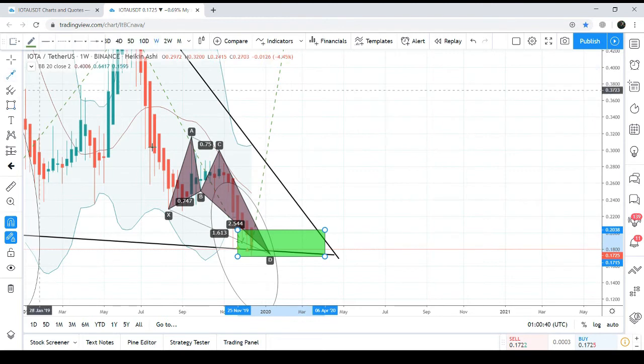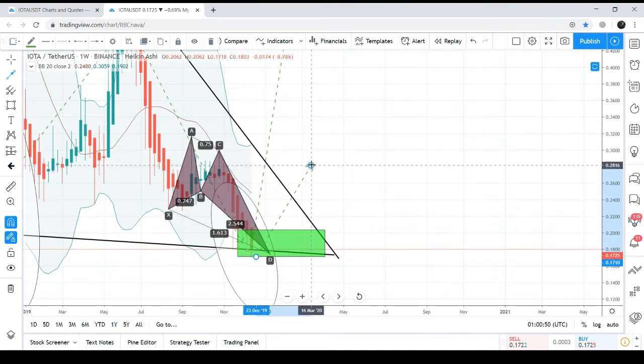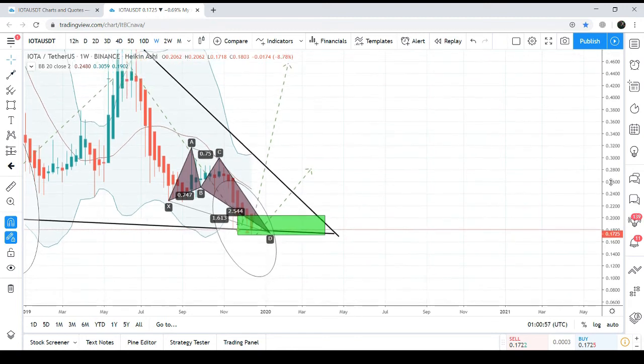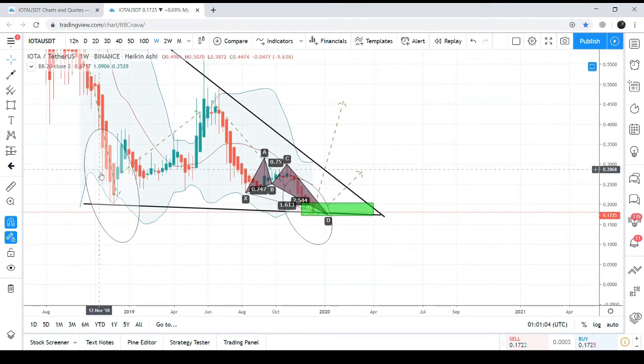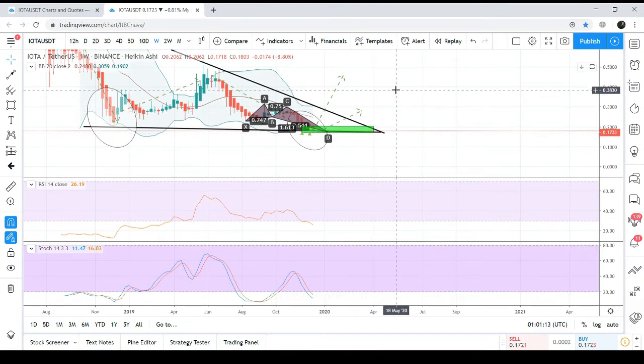Now the price action can take the bullish divergence from this potential reversal zone, and can take the breakout from this triangle's resistance as well, because we have already seen that the price action is forming a double bottom. This was the first bottom, this was the second bottom, and the RSI is already in the oversold zone. The stochastic is already in the oversold zone.